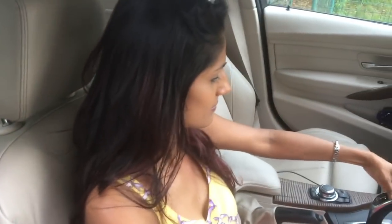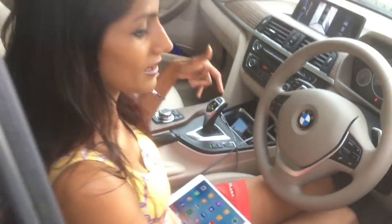Okay, why don't we show about how relatively clean the interior is, and the state of the leather, because there are no children. Even though the leather is a light color, it's been well maintained. So Nidhi, perhaps you can demonstrate.